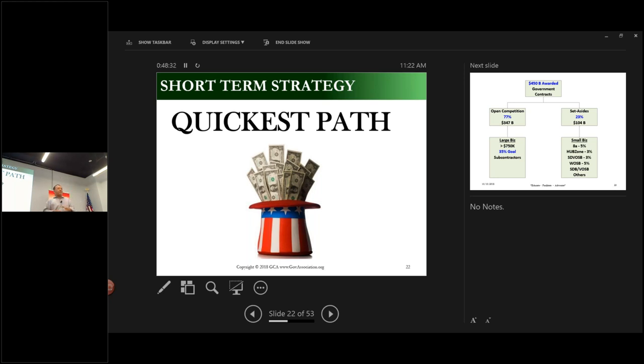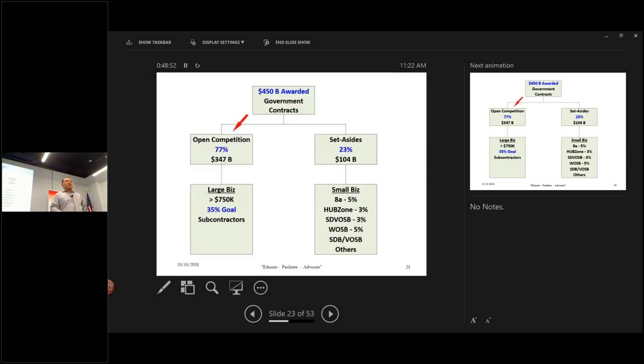But most small businesses are operating month to month, and you're trying like, hey, I just need to make enough revenue so I can pay the bills this month, so I can make more money to pay the bills next month, so that I can survive until I get bigger and bigger and to where I can actually have a reserve of 6 months, 12 months, and so forth. So you've got to understand what's the shortest path to money. And to do that, there's two things you have to consider: open competition and set-aside opportunities.